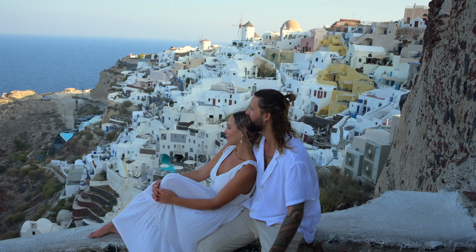Right behind me is the Oia Castle. It's just perched up over here. It's actually more of a ruin. It was destroyed, but it's the perfect spot to come for sunset. It does get very crowded, so that's why we've come at sunrise. The backdrop is just stunning.